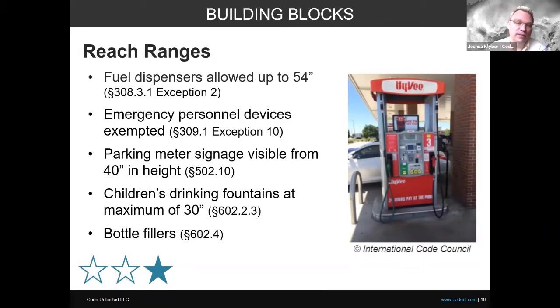Emergency personnel devices are now exempted from the reach range. That means the Knox boxes, fire alarm panels, what else? Sprinkler riser valves, basically anything that is intended to be used by emergency personnel, which would be ambulance, fire, police, utility companies. So maybe like gas meter shutoffs, things like that. Those are allowed to be outside the reach range.